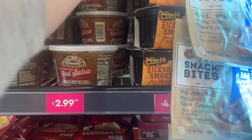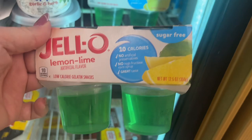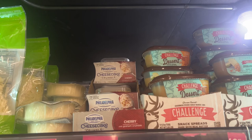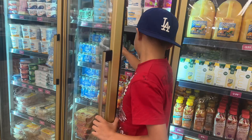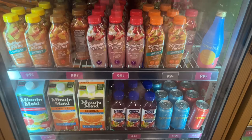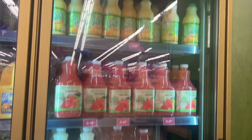So the Jell-O is going right now for 99 cents. That's a good deal. We're gonna grab one. And then the kids love the Philadelphia crumble cheesecake. I'm gonna get a couple of those too. That's another great deal. Ethan wants Hershey's. This kid. Okay, and then they have the mini Simply Lemonades for $2.99. They have the Minute Maid, the Naked Drinks down here for 99 cents. See any other cool juices here? Nope, regular stuff. Let's keep going.